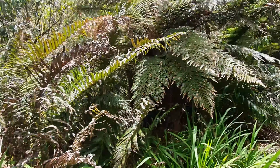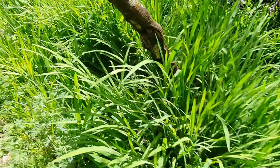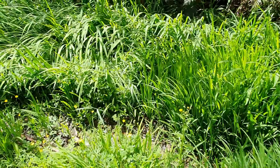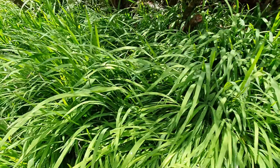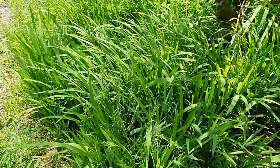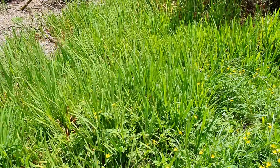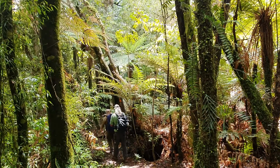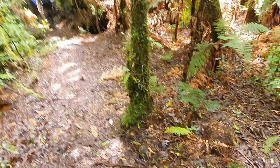Some ferns. I'm not entirely sure what this plant is. Reminds me of a wetlands sort of plant. It is wet around the area, so it's understandable. See how we use these, and over there, to figure out where our paths are. It's usually a very distinct path we walk. I'll start recording if I see anything interesting or a landmark of some sort.